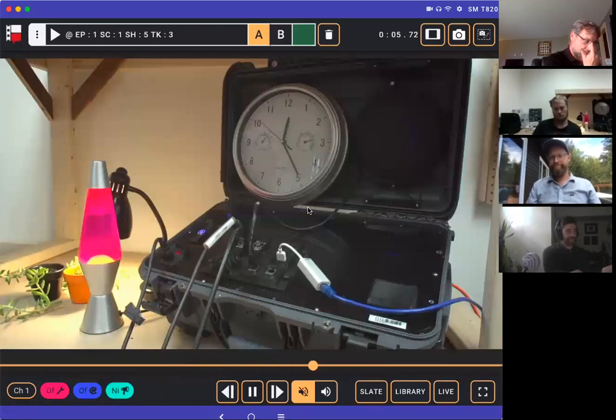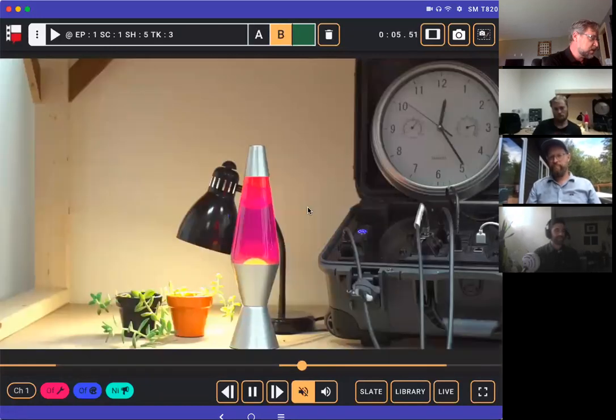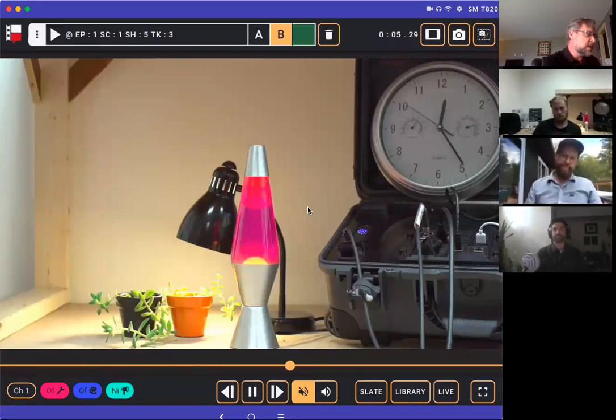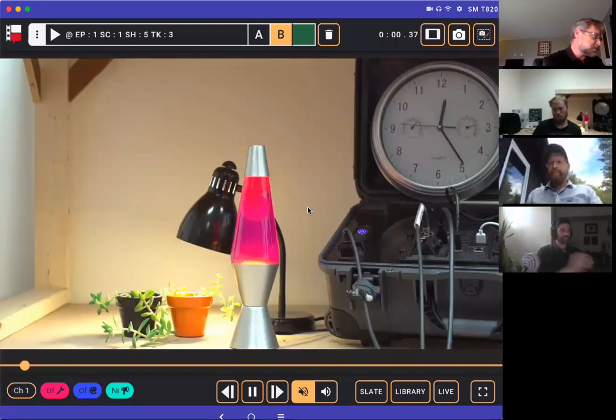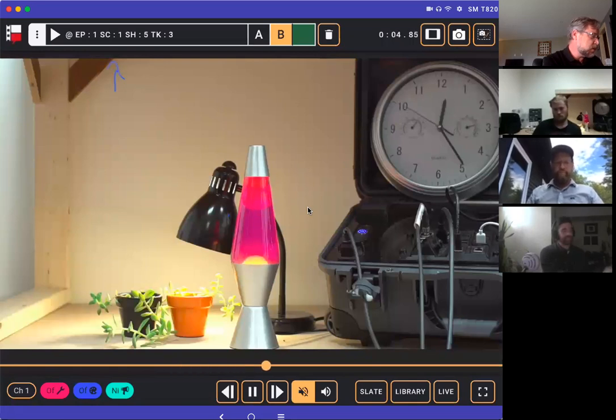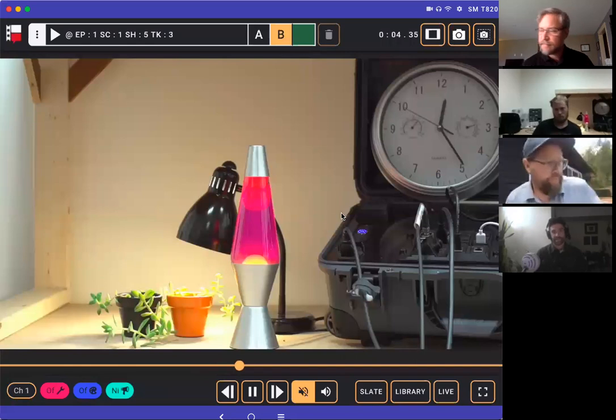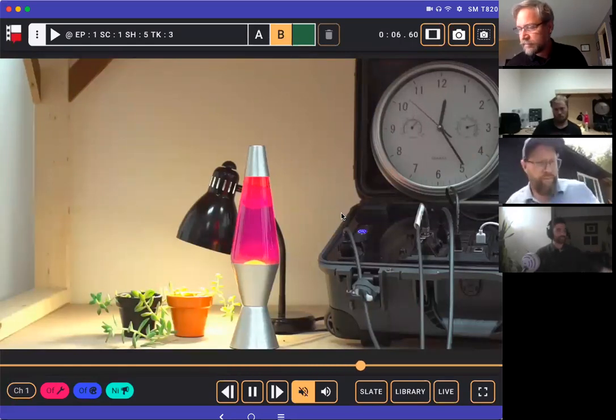With the synced cameras on A and B. Yep, totally in sync with sound. Or load up another slate and hit record right away again. Just two taps and you're recording again. And every time we do a recording, we auto increment the take in the slate for you. So when you quickly roll into the next recording, it's going to auto advance that take for you.